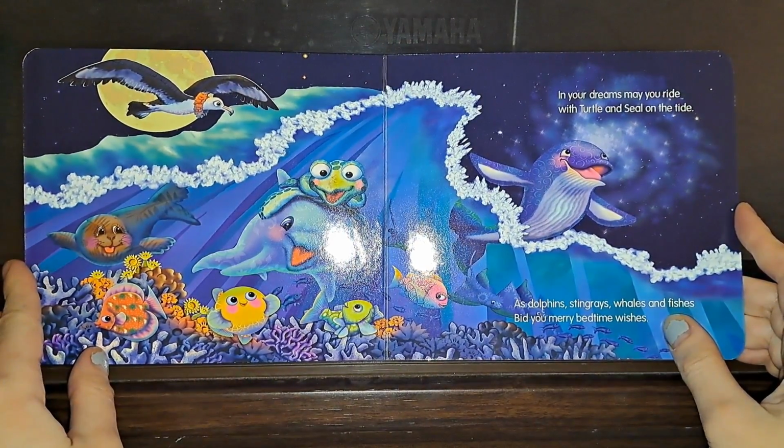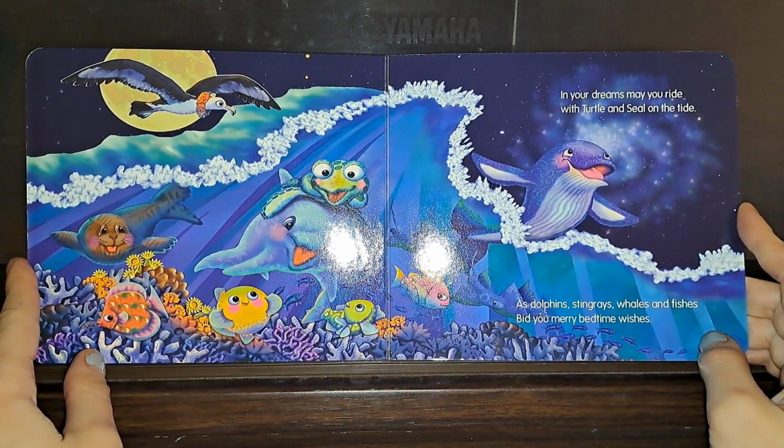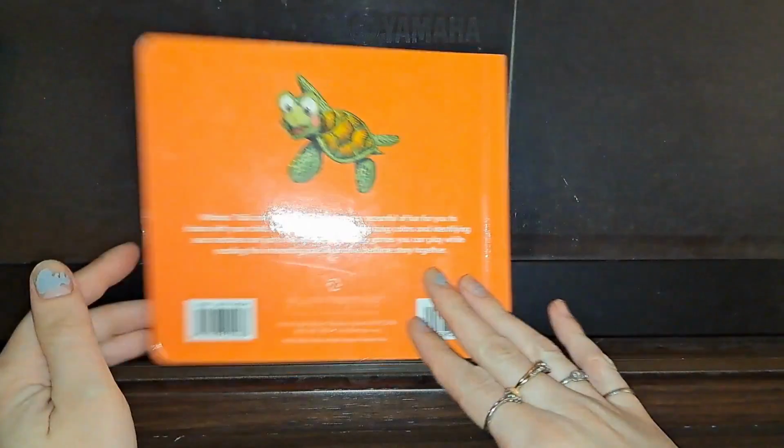In your dreams, may you ride with turtle and seal on the tide as dolphins, stingrays, whales, and fishes bid you merry bedtime wishes. Yay! The end.